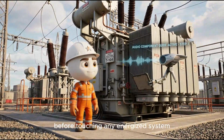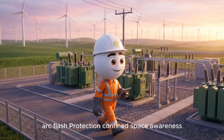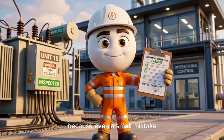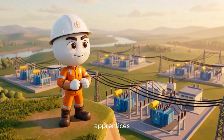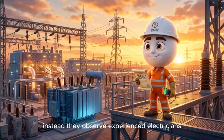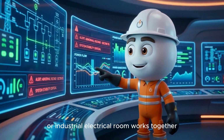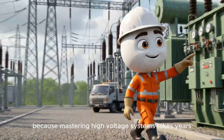Before touching any energized system, apprentices learn lockout-tagout procedures, grounding methods, arc flash protection, confined space awareness, and the correct use of personal protective equipment. Every task follows carefully documented procedures because even a small mistake around high-voltage equipment can have catastrophic consequences. During the early months of training, apprentices rarely perform complex electrical work themselves. Instead, they observe experienced electricians, organize specialized tools, inspect equipment, assist with cable installations, and learn how every component inside a substation or industrial electrical room works together. Patience is essential because mastering high-voltage systems takes years rather than months.